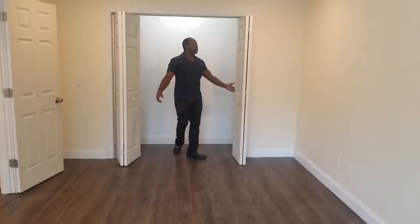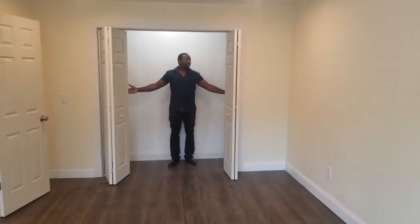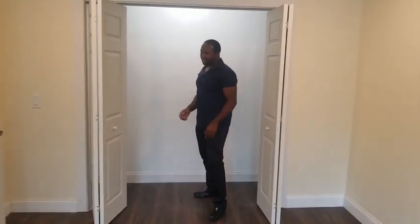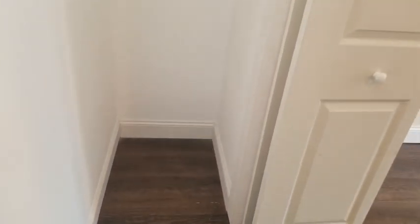The closet is so huge, I'm in it right now. I'm literally standing in the closet, and I have plenty of room back here. Let's get a closer look of where the closet stretches. From that end, we'll come all the way around. This is all closet to that. Okay?